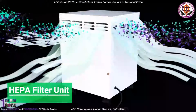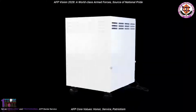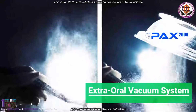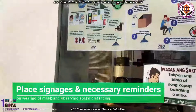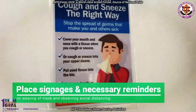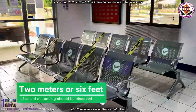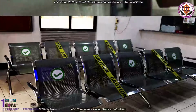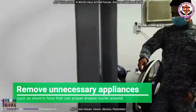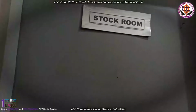Both HEPA filter unit and extra-oral vacuum system are highly recommended. Number of filter units will depend on the floor area of the DTFs and floor area of treatment room. It is a requirement to print and place signage on entry doors for necessary reminders. Physical arrangement in the reception area should allow social distancing of at least 2 meters or 6 feet. Remove electric fans and other appliances that can propel droplet nuclei around.